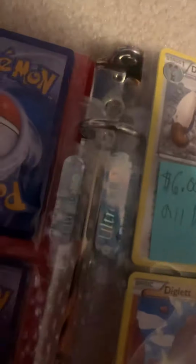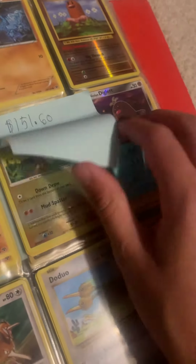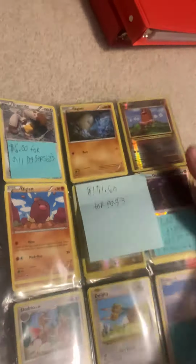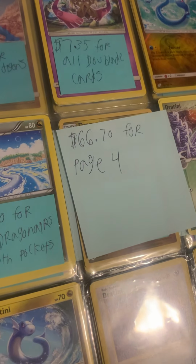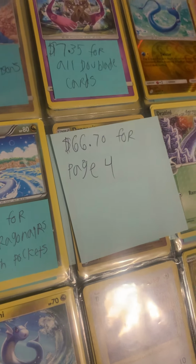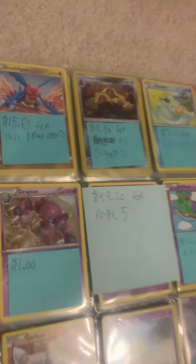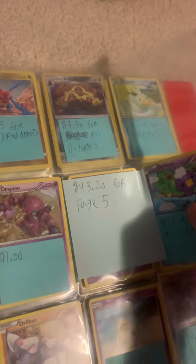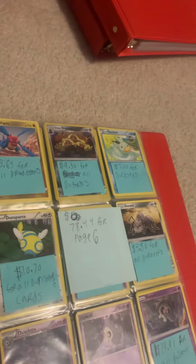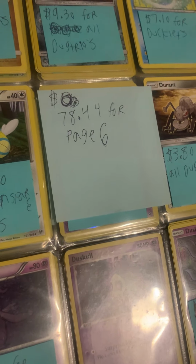See, there's Diglett right there and in this pocket. All the Diglets, it's worth $91. So that's why this page is so expensive. Then we got page 4, which is worth $66.70. It's crazy to believe, but yes, it's true. $43.20 for page 5. Then page 6 is $78.44.